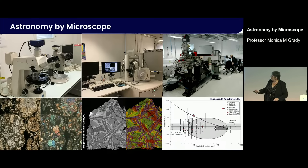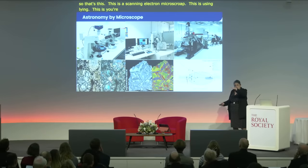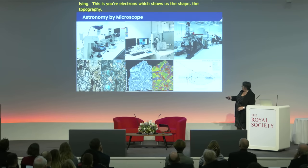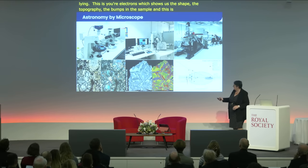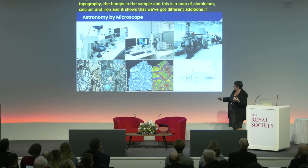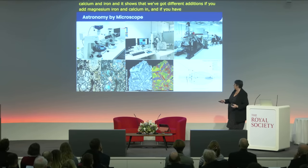So that's this. This is a scanning electron microscope. So this is using light, okay? This is using electrons, and we get pictures like this, which tells us the shape, the topography, the bumps in the sample. And this is a map of aluminium, calcium, and iron, and it shows that we've got different additions. If you add magnesium, iron, and calcium in, and you've got more magnesium, you get this. If you've got more calcium, you get this. And this tells us about mineral compositions.